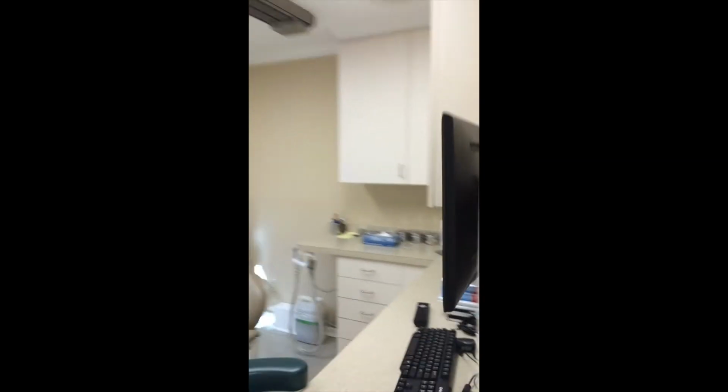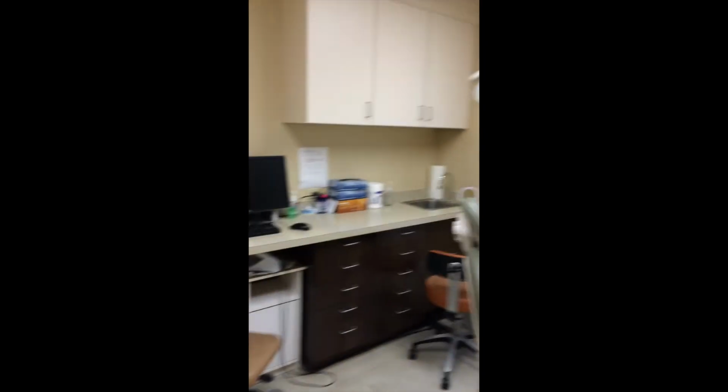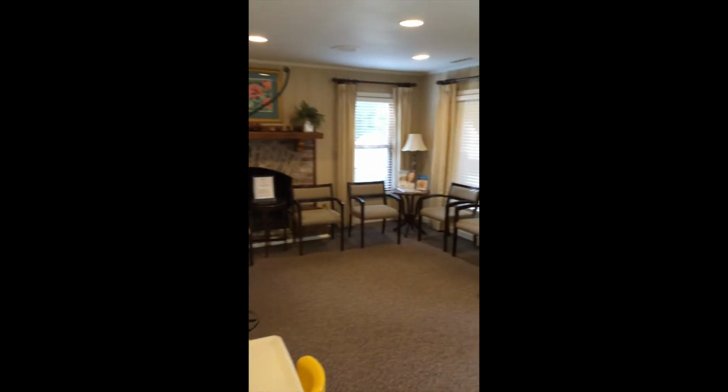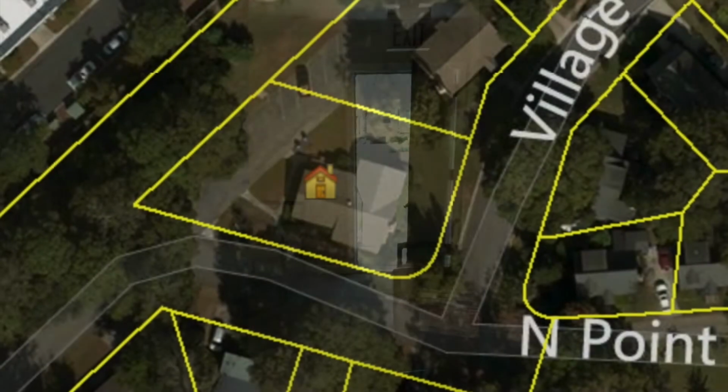So this is the view of the third one. Good windows in each and every one of them, and this is your 4th and final operatory there. So most of the equipment, well, all of the equipment will be taken when the current dentist operating there leaves.